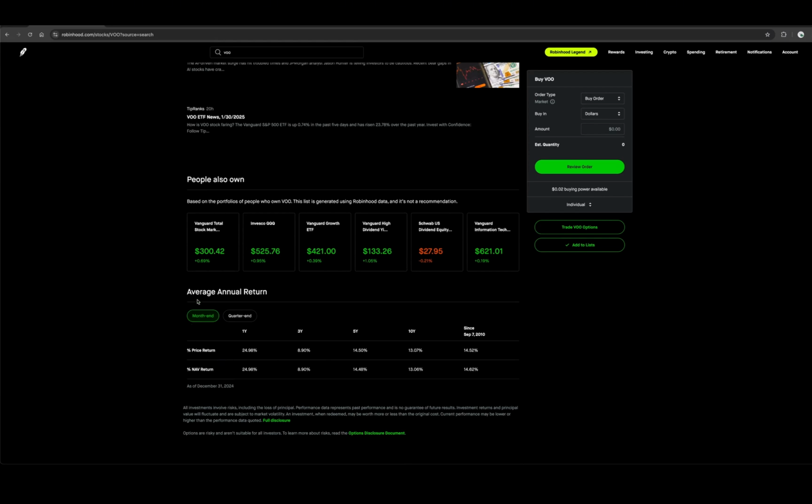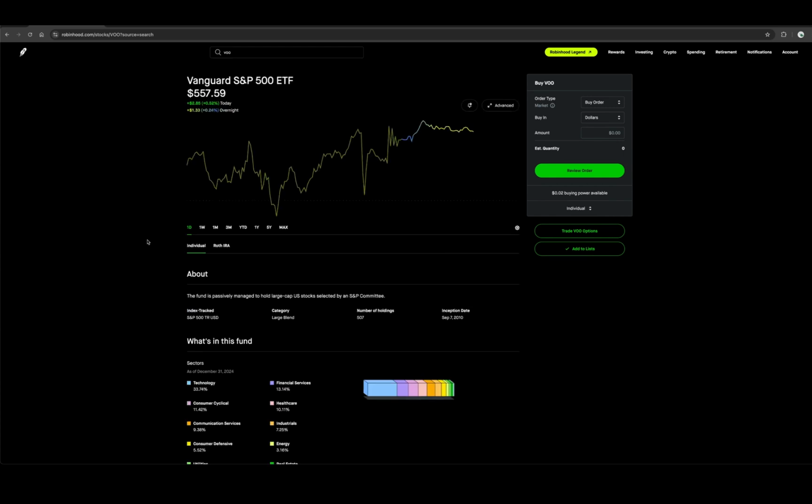And at the very bottom, it's the average annual return. What is this thing actually returning? As we can see right here, it's 24.98%, and 3-year, it's the same as Fidelity. So both are good. I just love the overnight trading, but if you want to do more in-depth analysis, Fidelity is really great.